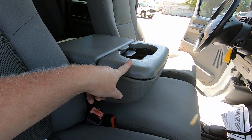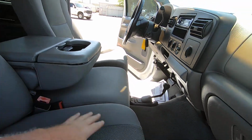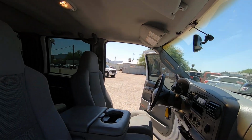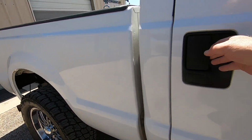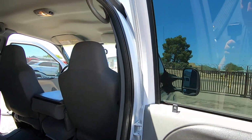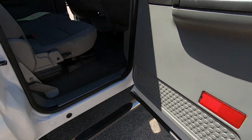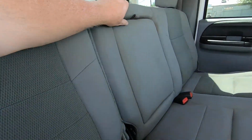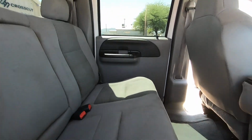Don't ever let anyone throw that away. If it does it again, peels off, don't throw that away. Call an interior guy and have him come repair it for you, because believe it or not, that's a pain in the ass. It seems like a pretty easy thing to replace. They don't sell that at Ford or anywhere. You have to buy the whole seat, and there are no more. So, there you go. Little Ford advice.